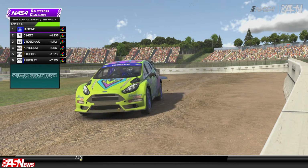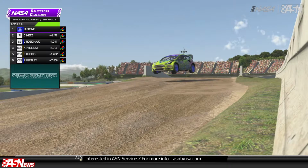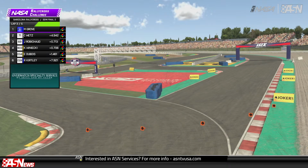As looking through the field off monitor, Kirtley has spun in the dirt chicane. Just trying to ensure nobody takes a second Joker just so I can be quick to disqualify, as we missed that when Francois did that. So I've told myself to pay more attention, as I promise I know what I'm doing.